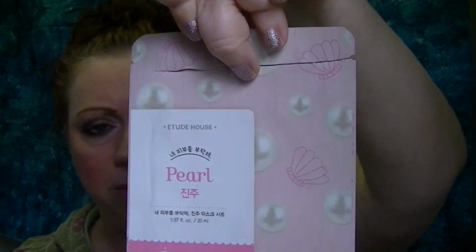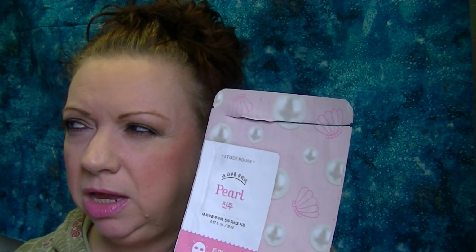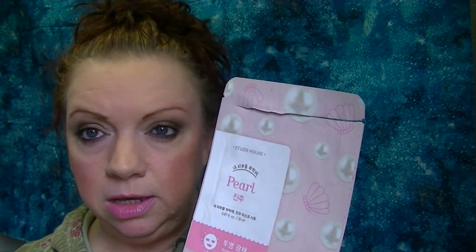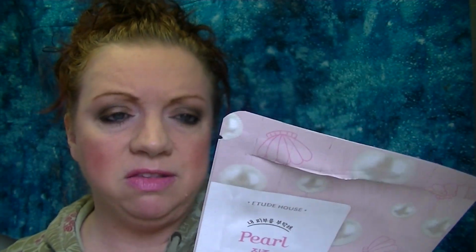This is the Pearl Etude House mask. I believe this was sent to me as a free sample from an online order that I placed with one of the Korean skincare places on eBay. I'm not sure, I can't remember. One of the skincare purchases I made from one of the Korean sellers on eBay. And this was sent to me as a free sample. It's nice, and I like Etude House masks, but Pearl is not one of my favorite formulas for a mask.